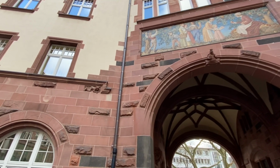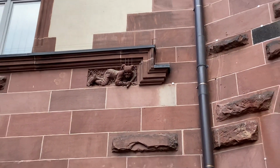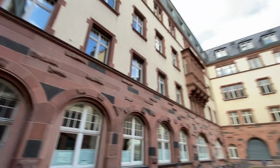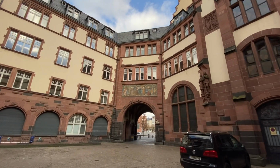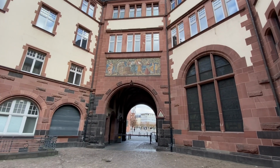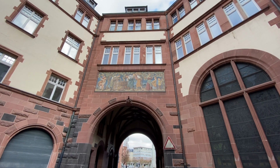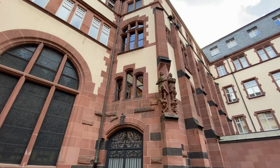But I also like this guy over here, sticking out his tongue. And this guy over here just kind of taking it easy. And we'll come look at this mosaic. And this is the grape harvest. So if you want to have some of that Frankfurt wine, we had vineyards over in Sachsenhausen. Today they're up on the Romerberg. These guys here.